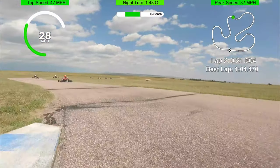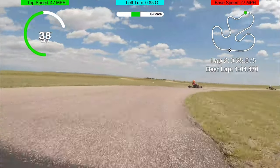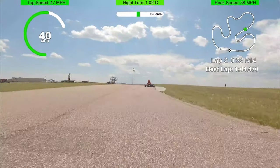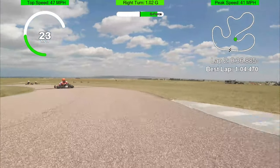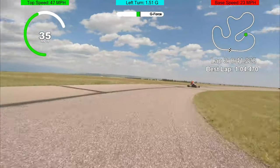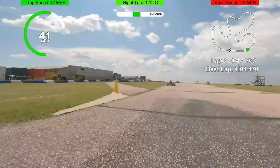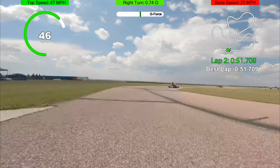You can see that our peak speed is lower than in the IMI race. In the IMI race, we were topping out around 52 miles an hour. In this one, we're topping out around 47. That was a gearing change because this track doesn't have nearly as long of straights. We went from 18 on the clutch and a 66 sprocket at IMI, to the same 18 on the clutch and a 74 on the sprocket.